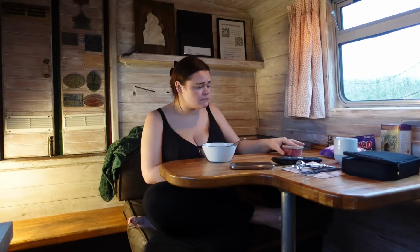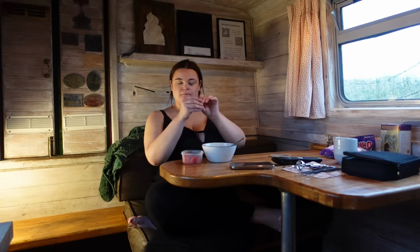I also have some cherry tomatoes. Actually, I lied. These are not cherry tomatoes, these are plum tomatoes, and there's a big difference. These are my favourite snack of all time. Just little tomatoes. I have them in the house every week. They're on my shopping list every single week because I just love them.